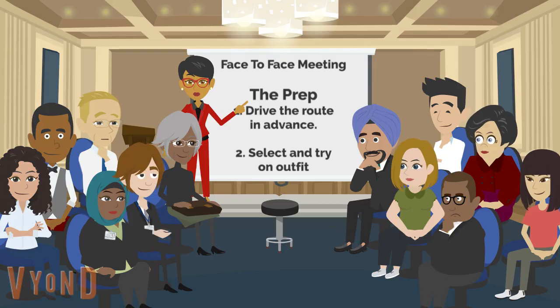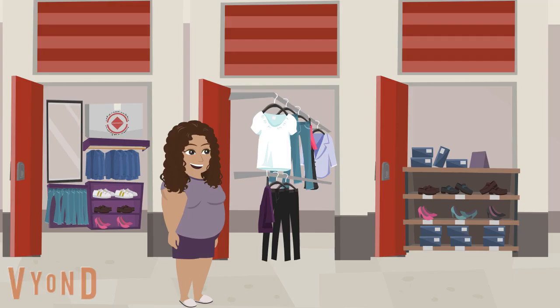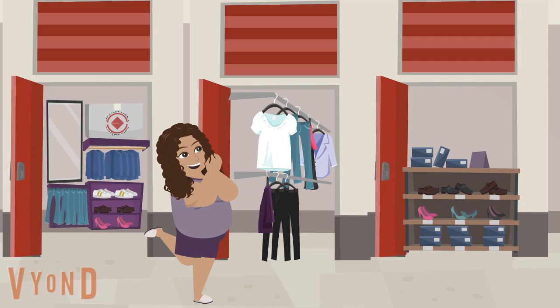Step 2. Select and try on your interview outfit the night before. Make sure that your clothes are clean, neat, and fit properly. Ladies, we tend to have complicated wardrobes. At times, there's a gray area of what not to wear. It can be confusing for some.